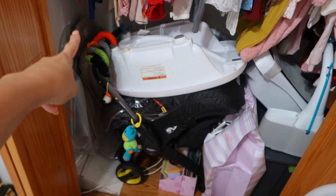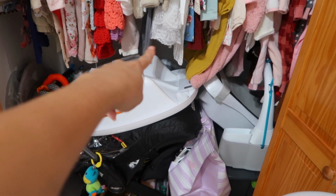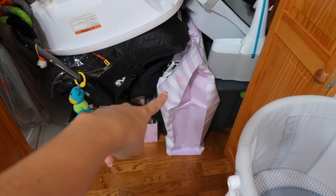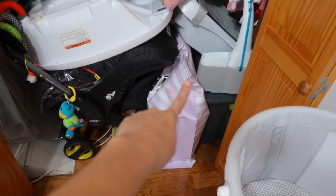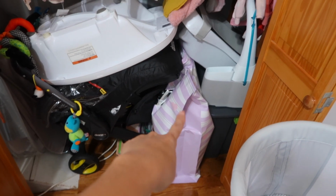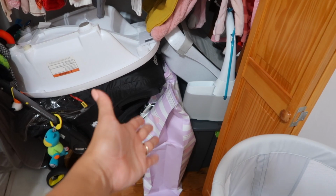This is the swing, the baby yarn swing. Back there, there's another swing. This is full of diapers, like big diapers. This we got from the baby shower. It was made into a diaper cake and now it's all nice and packed in here.